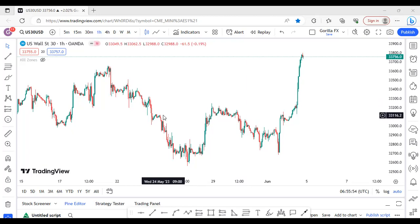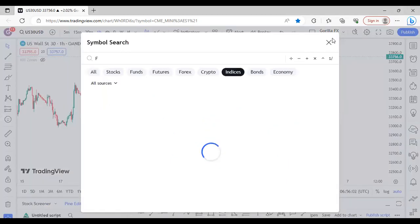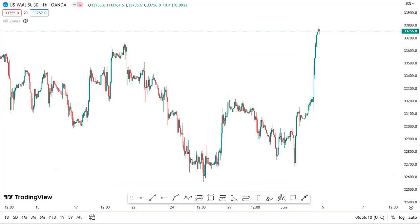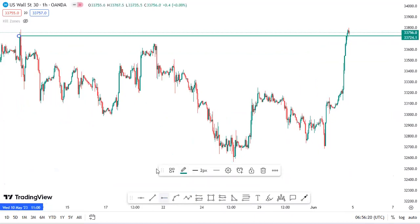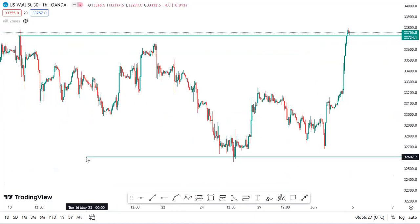So let's go. As you can see, let me just do this. So as you can see this from here, and see here, we have our high and we have our low. The market gave us this low. We have a high and a low.